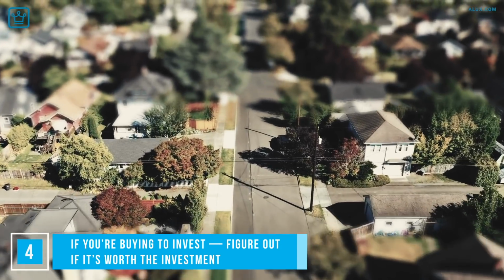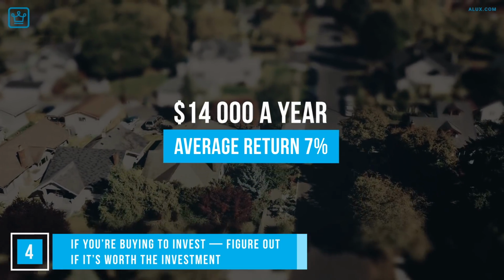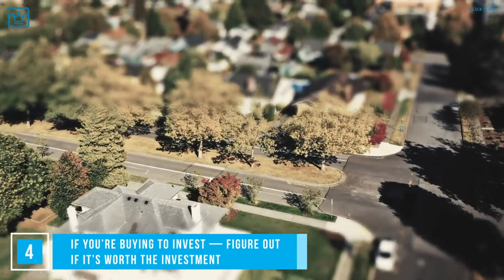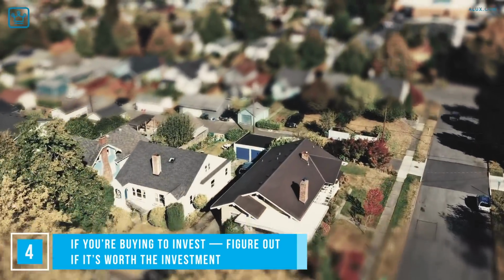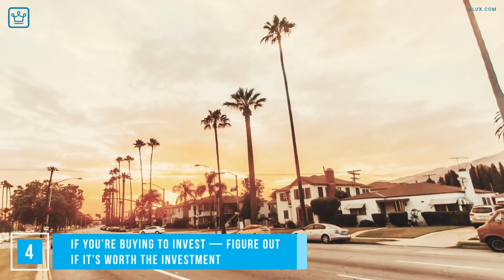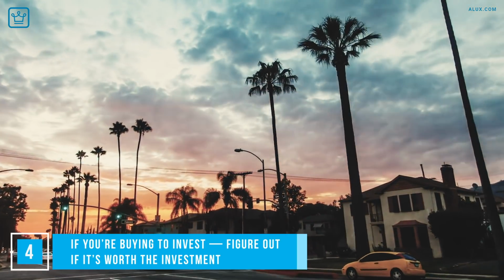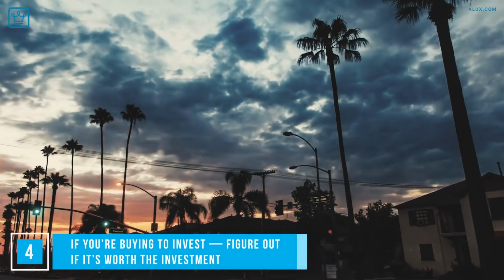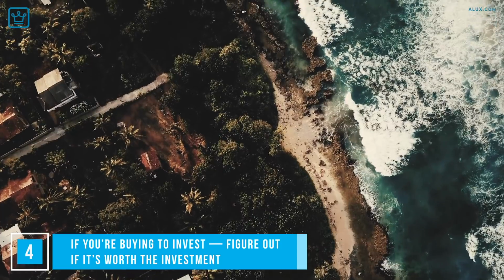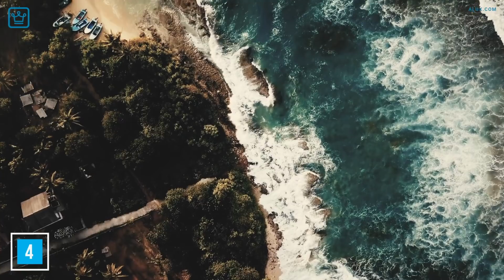So let's recap. You can make $14,000 a year, and the average return on investment per year in your area is 7%. That means that $14,000 is 7% of the price it's worth for you to pay for the property. How's your math, Aluxers? Have you figured this out? If you ended up with $200,000 as the value of the property, you get an A+. $200,000 is the amount it's worth you spending on the property. If the asking price is more than that, you'd be better off looking for another property, which will give you a better deal. And if the asking price is less, it looks like you found yourself a bargain.